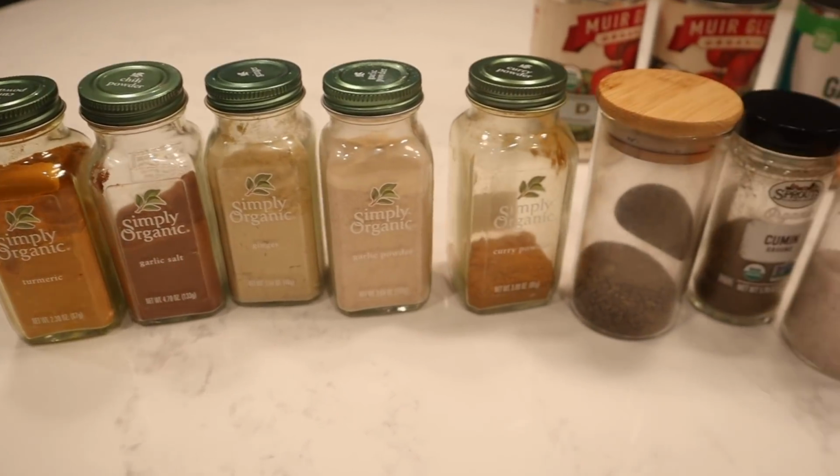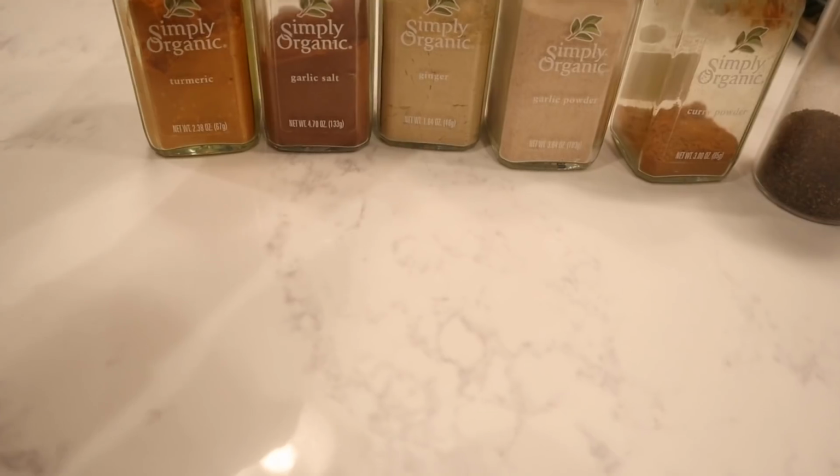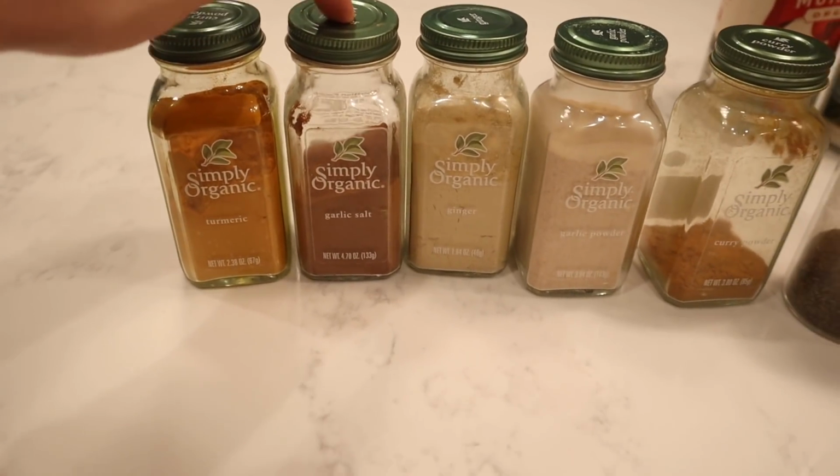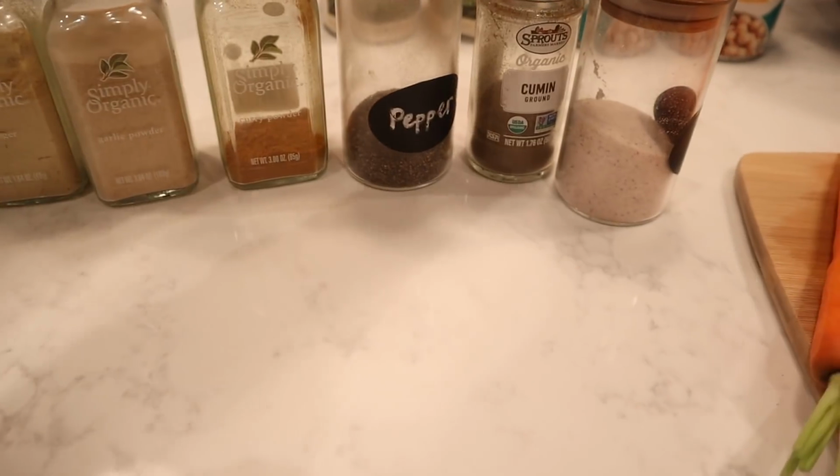The spices I feel like are the star of the dish. There's so many yummy ones. Turmeric, this is actually cinnamon, I just transferred it into this one. Ginger, garlic powder, curry. I'm adding a little bit of curry, salt and pepper, and cumin.